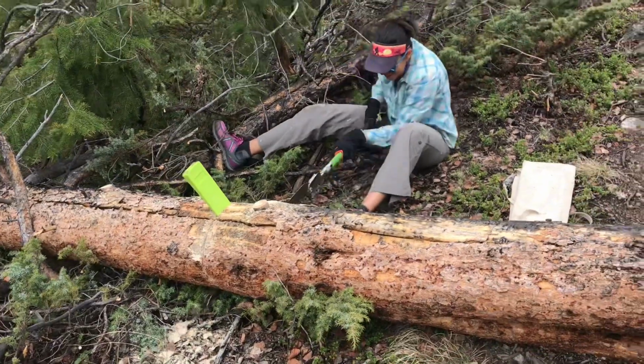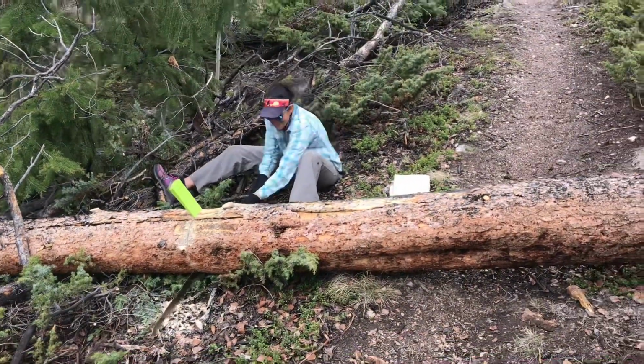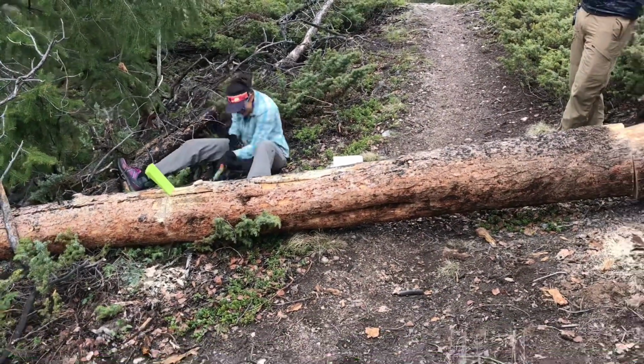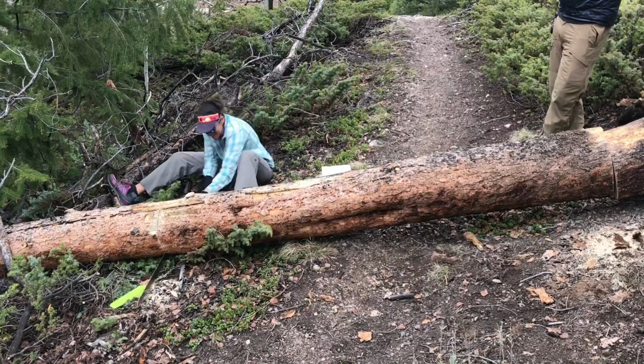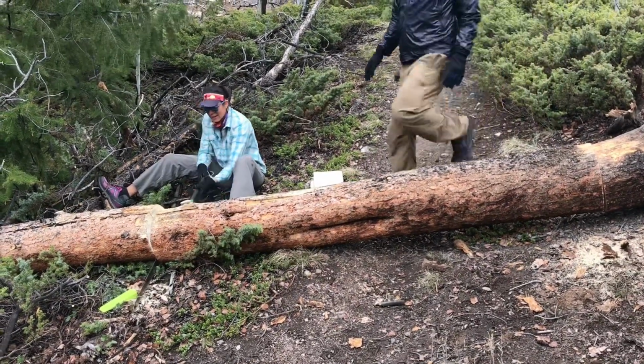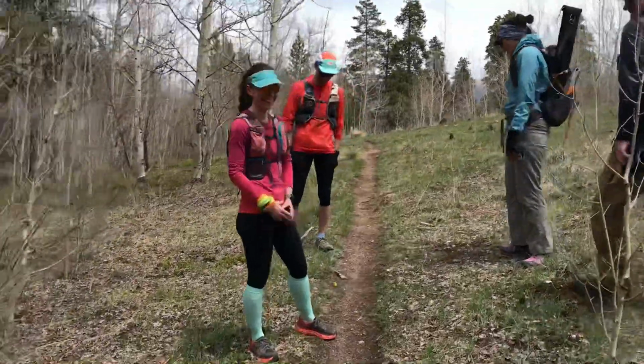This saw you see us using most frequently here is a Silky Katana Boy. It is awesome. Now we'd be allowed to use chainsaws in here, but we gotta carry them a long way. These Silky saws are sharp and fast and nice and light. Woohoo, they got it. Now we just gotta roll it out the way.